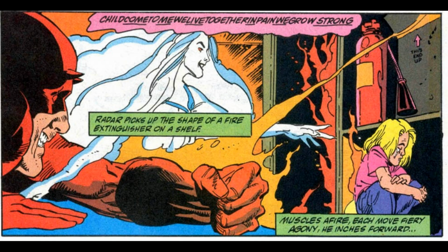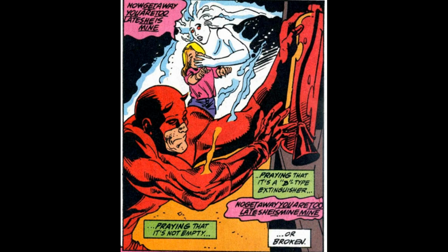Fight fire with water, but not chemical fires. That thing is heavy with gas vapor. Air dissipates vapors. If I open the garage door, no good. Too much oxygen. Cause a backdraft. How's he going to beat her? Oh, he senses a fire extinguisher on the shelf. This little girl is just sitting right underneath the fire extinguisher, praying that it's a B-type fire extinguisher, praying that it's not empty or broken. I don't know what a B-type is, I assume that's the foamy kind.